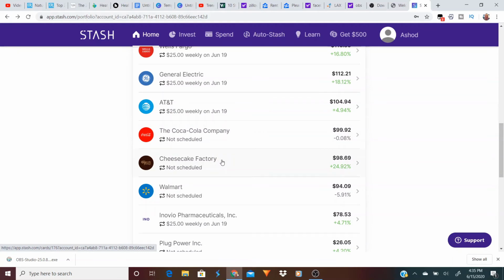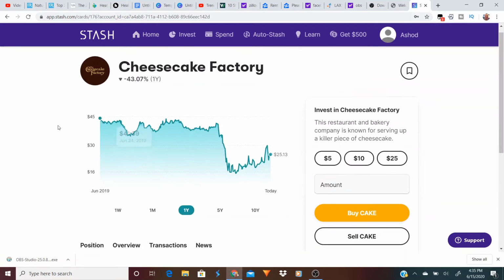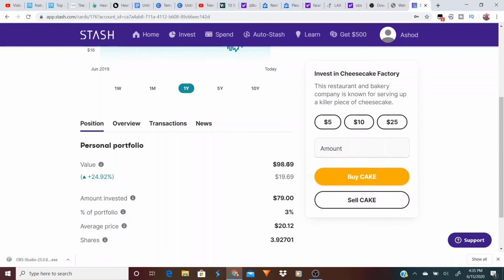Cheesecake Factory is a nice casual restaurant. They were forced to close because of the pandemic. Obviously, it's not on auto stash. It's been doing really well for me. I bought it at $79. Now it's $98. I may end up dropping one of the auto stashes and putting this on, because I believe when they get the ball rolling and know exactly what to do in terms of their policies when it comes to the pandemic, coronavirus, the 6-foot social distancing and masks and this and that, once the company gets around that issue, I think this is going to go back up again.